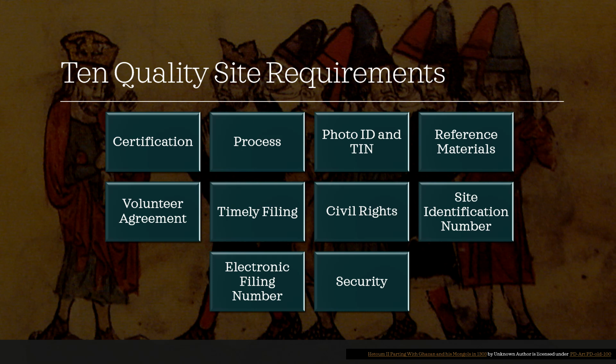Publication 4012 also has a table towards the beginning that tells which forms and tax situations are in the scope of our program and which are out of scope. It also guides you on what certification you need to have in order to prepare a return. So this is a very important section as it helps us comply with that first quality site requirement we talked about, certification.